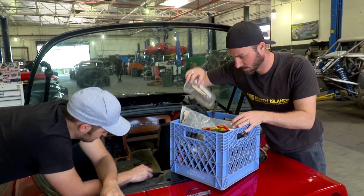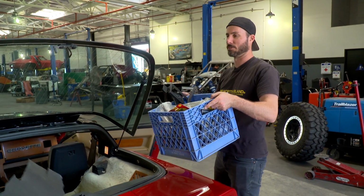In this video, we're going to delve deeper into the Corvette. We're going to look beyond the garbage and the pig's ear and see what went into building this car in just a couple of hours. There's so much more. The front of the car's full of garbage as well.